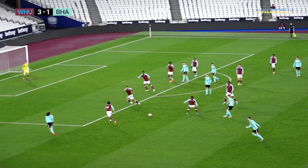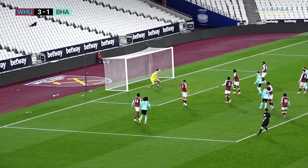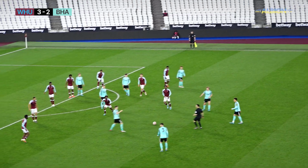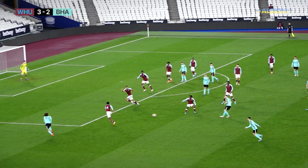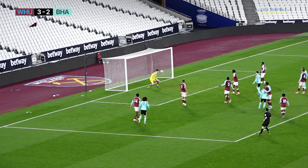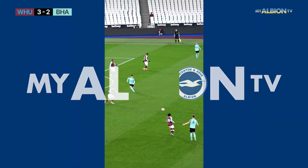Plenty of bodies back for West Ham. It's prodded through towards Miller, who's broken into the area and comes through here. It's Cameron Perpion. And it's a goal back for Brighton. Cameron Perpion, he's been a threat on that right-hand side all night, and he's popped up in the middle of the area there and strokes it into the bottom right-hand corner on his left foot.